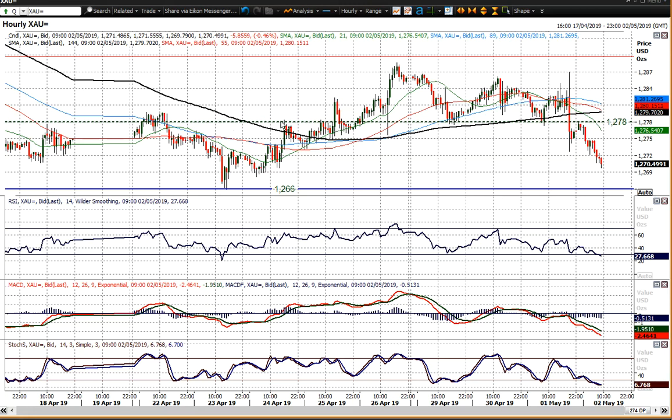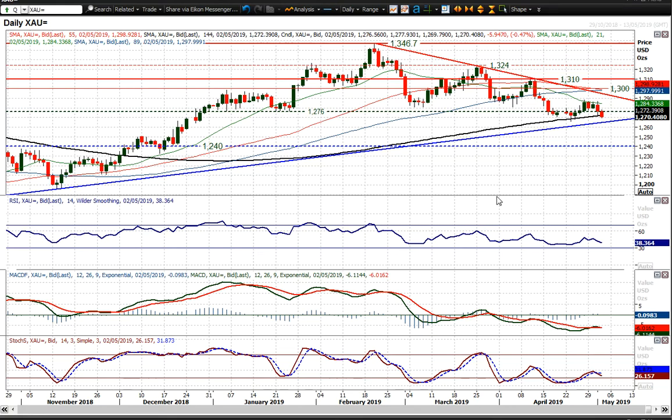Now, it's interesting that on this chart, 1278 on the hourly, a little bit of old support in the last few days, became resistance on the rebound overnight. So that is initial resistance, but certainly the market looking as though it's turning more corrective. Look at those MACD lines on the hourly, also the RSI, so you'd be looking to sell into strength.